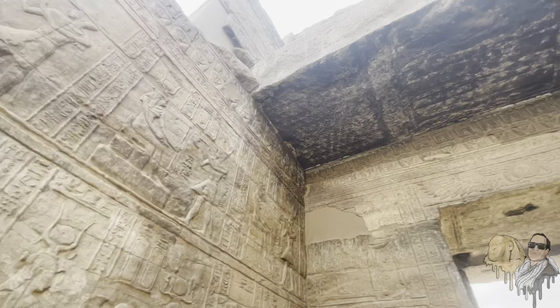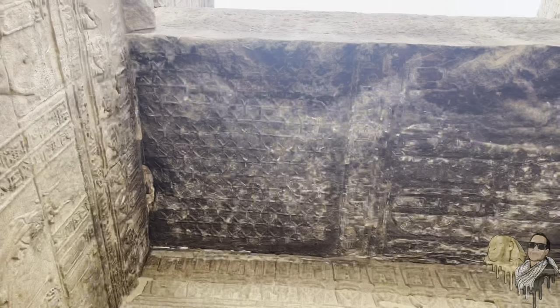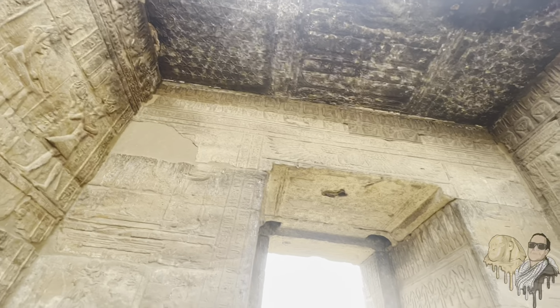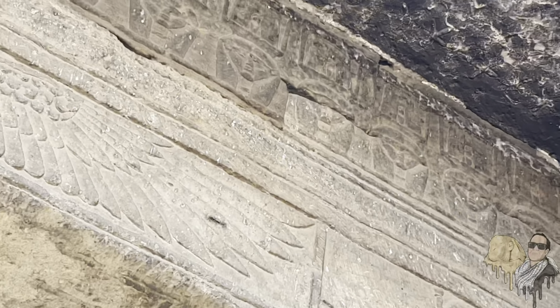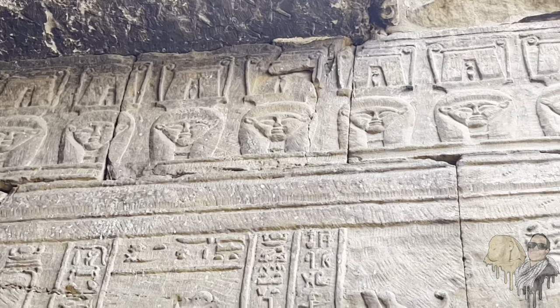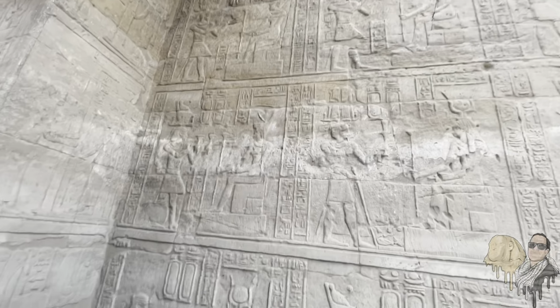Here we have some of the roof still intact. You can see the stars. There's a band of friezes of Hathor running, a column of Hathor heads running along the top. It's Ptolemaic.